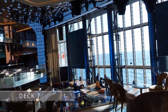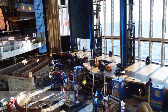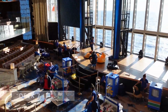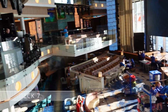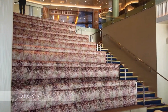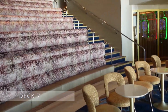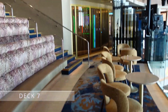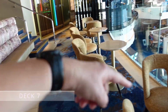Also from deck 7 here is the seating area. Looks like they're having a Build-A-Bear. They're gonna have a Build-A-Bear thingy here. They're getting it all set up. Oh, wow, look at the seating. It's kind of weird looking, some of the seating here, because whenever they have a big show production, you have a hard time getting through here. Because people sitting here, people standing here, and people are sitting there.